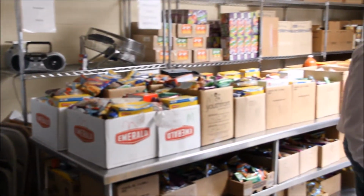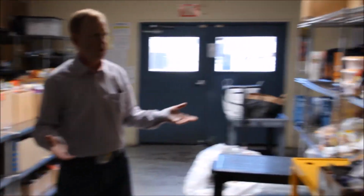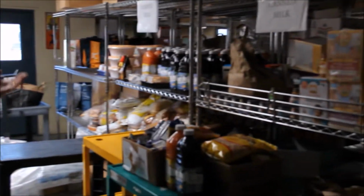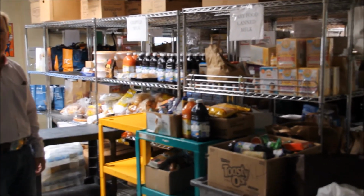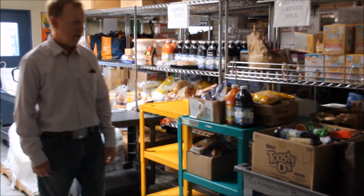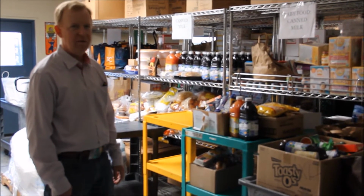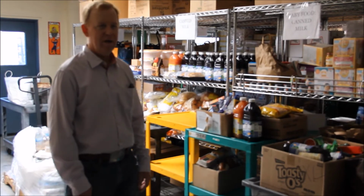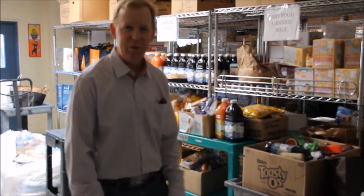Essentially over here this is sort of the staging area, these tables, once the boxes are completed. And right now, of course, it's lunchtime, so no one's here, but this can have as many as 10, 15, 20 people sometimes working in it at one time. And at varying times of the year, for example, when I've been here at Thanksgiving, it's crowded, and one might even say chaotic, but I wouldn't want to go that far.